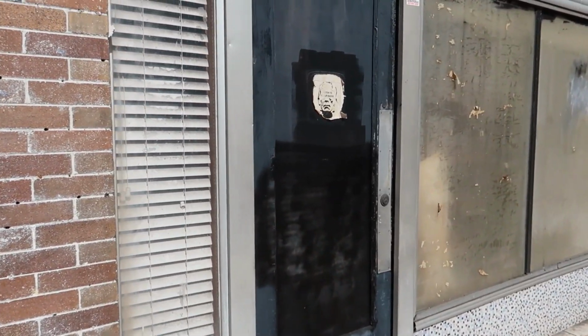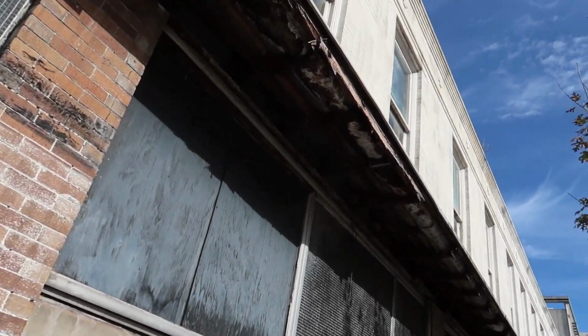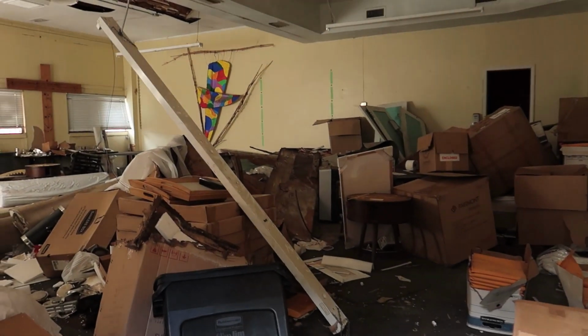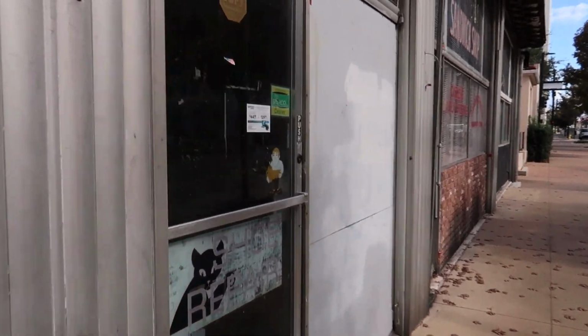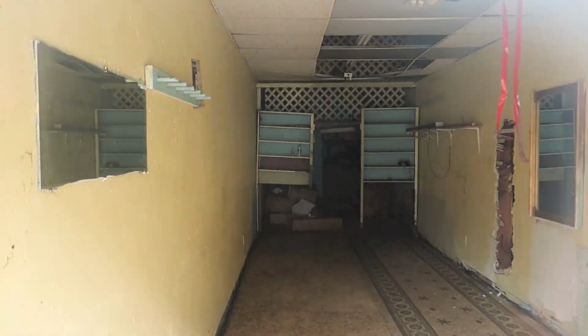Seeing what's around the corner here. This old building's seen better days, hasn't it? Wow, let's take a look in there. It's just destroyed, isn't it? Looks like a homeless person tried to get in. There's the glass on the ground. Another building with just debris on the inside. Florida Shoe Hospital. Yeah. Nothing in there.